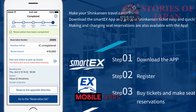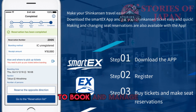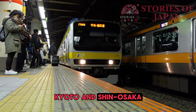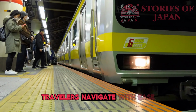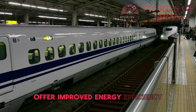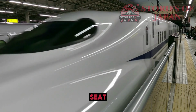Passengers can now use mobile apps like SmartX and JR's official platforms to book and manage tickets digitally. At major stations such as Tokyo, Kyoto, and Shin-Osaka, multilingual AI assistants are available to help travelers navigate with ease. Additionally, newer trains like the N700S series offer improved energy efficiency, quieter cabins, and USB charging ports at every seat.